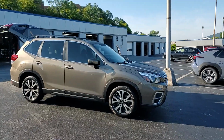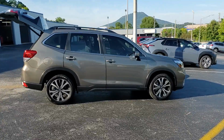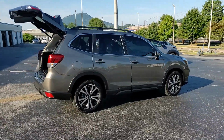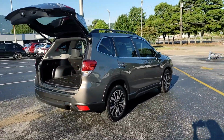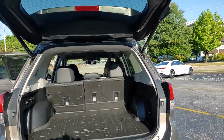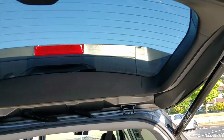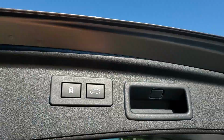You will be amazed by this 2021 Subaru Forester. This vehicle is an outstanding buy with fewer than 25,000 miles on the odometer. Relax and enjoy the ride in this comfortable, capable Forester. Its advanced safety tech, infotainment, and all-weather capability make it as sensible as it is pleasant to drive.